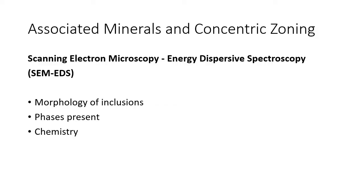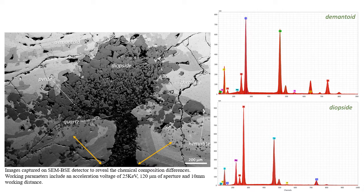To investigate the associated minerals, inclusions, and chemistry of concentric zonings, we use scanning electron microscopy coupled with energy dispersive spectroscopy after taking thin sections and carbon coating. Here is a backscatter electron image of inclusions that shows the relative difference in atomic number of constituents. I personally love this image because it's like a tree. This image is captured under 25 kV, 120 micrometer aperture, and 10 millimeters working distance. The tree is composed of mostly diopside and quartz. There are also small inclusions of hematite, chromite, and pyrite.